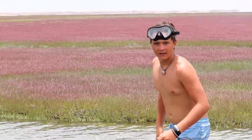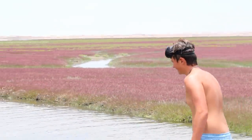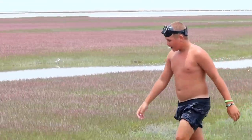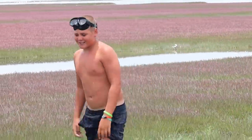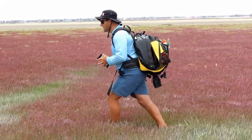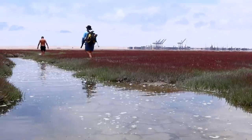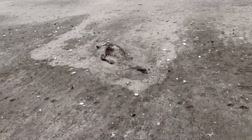So aggressive, Wade. You almost caught him, Lukey Poo. Almost. Leave open the gate. Don't turn off the light. That's a dead seal.